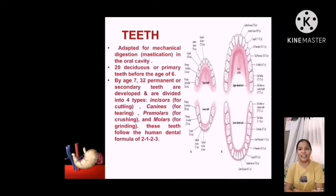Okay, next is the teeth. Teeth are adapted for mechanical digestion in the oral cavity. The function of teeth is to tear and grind the food, breaking it down into smaller fragments. Yun ang function ng teeth. Bago natin lunukin yung food, i-grind niya into small pieces.